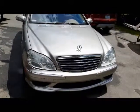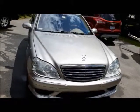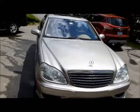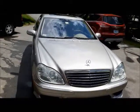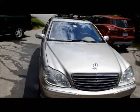Can you tell me a little bit about this vehicle right here? This is a 2004 Mercedes S500. This is an AMG? AMG kit on it, yeah. Isn't that beautiful? Yeah. It just came out fantastic. Are you happy with the work that I had done? How do you like the work that I had done for you here today?